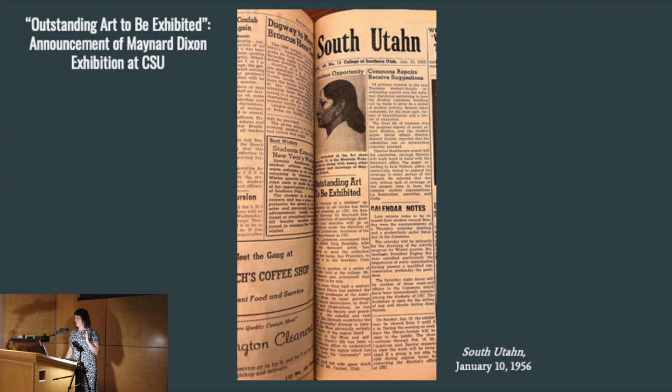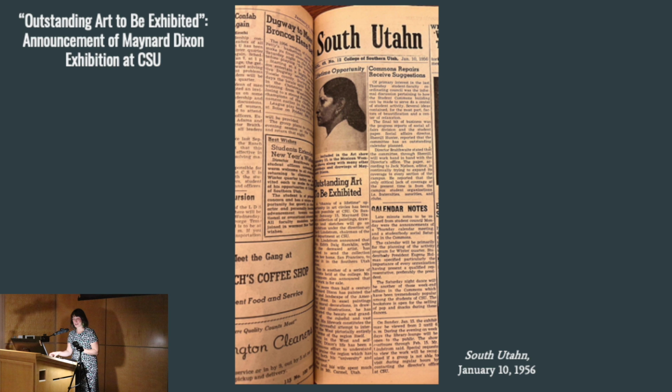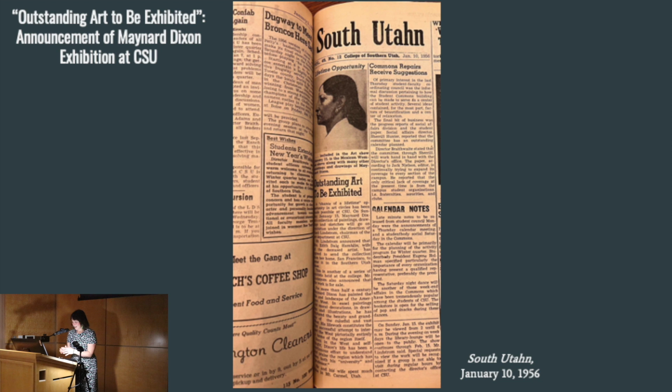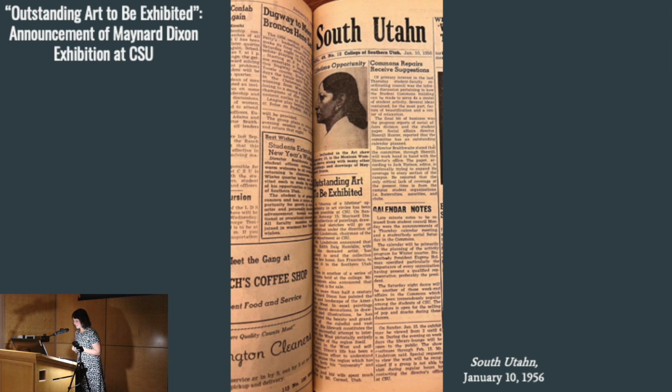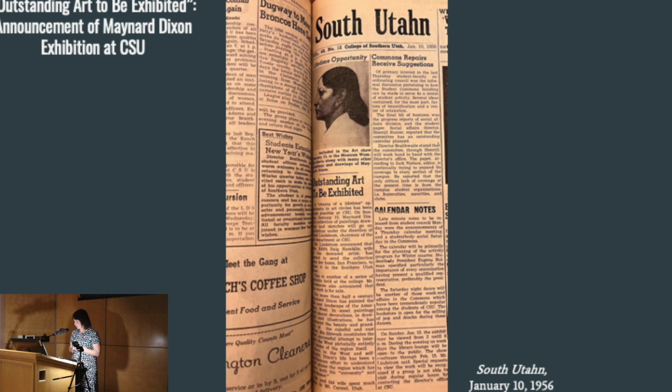It was really hard to photograph because it's these bound newspapers. And this one notes, right, there's our Mexican woman as the featured piece. And it notes that it's a chance of a lifetime opportunity in art circles has been made possible at CSU on Sunday, January 15th, again, 1956. Maynard Dixon's collections of paintings, drawings, and sketches will go on exhibition under the direction of Gael Lindstrom, chairman of the art department at CSU.